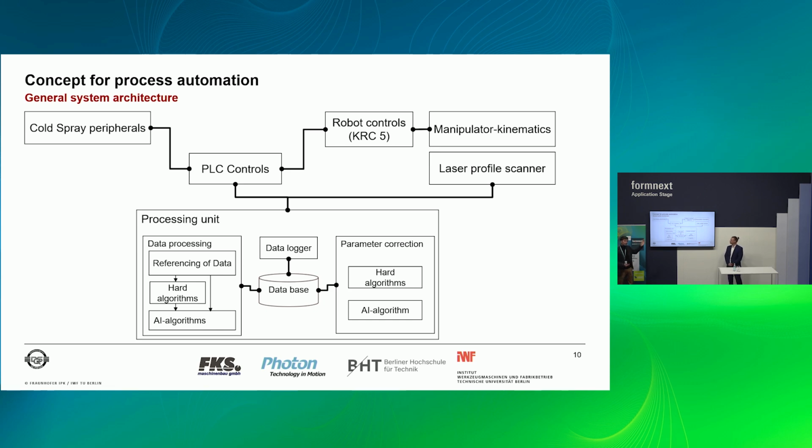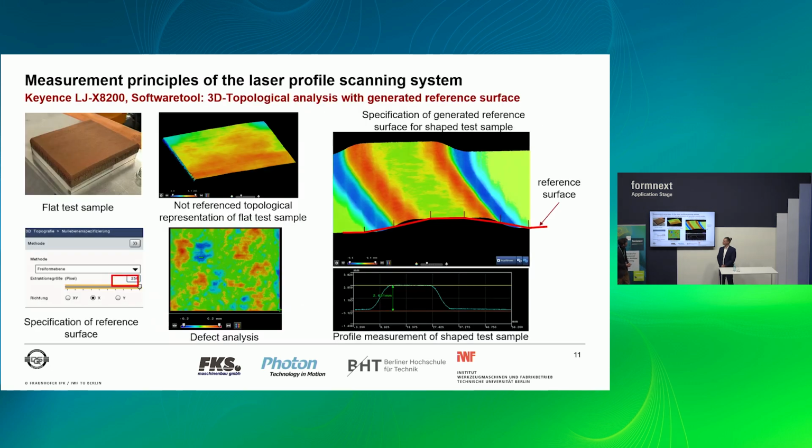Later on, this data is processed, referenced, and also stored in a specific data structure in the database. Based on the database then, later on, any adaptations to the process will be calculated. And then any adaptations of the process can also be implemented. Now, an essential role in this entire adaptation process is played by the profile scanner.